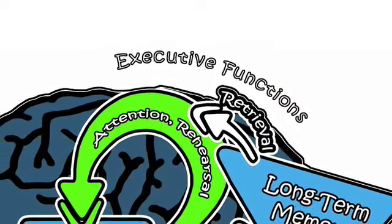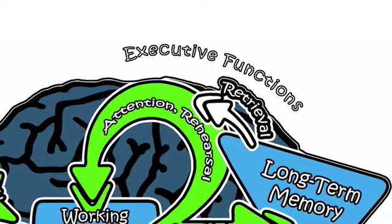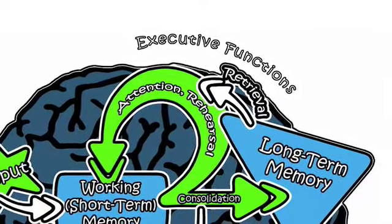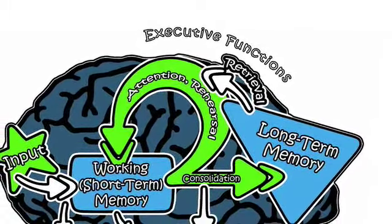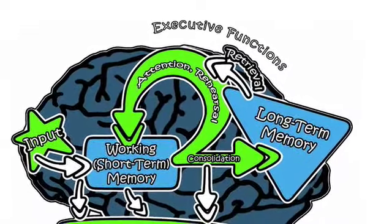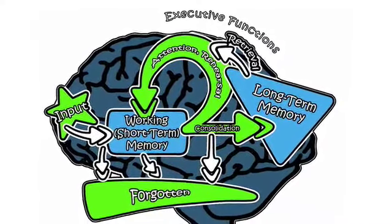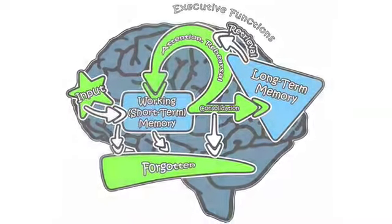As the information processing model suggests, attention is required throughout information processing. No new information can be consolidated into long-term memory if we do not attend to it. Executive functions are involved in helping students decide what they should focus their attention on in any given circumstance. Thus, executive functions oversee and guide almost all areas of information processing and learning.